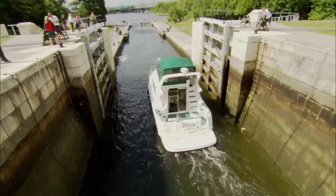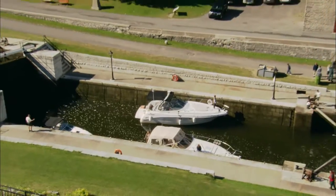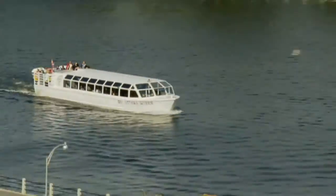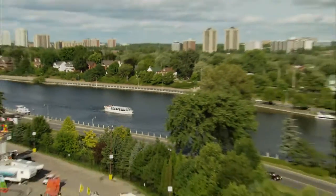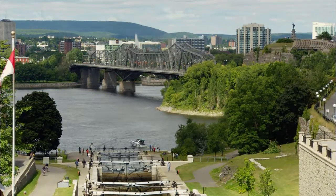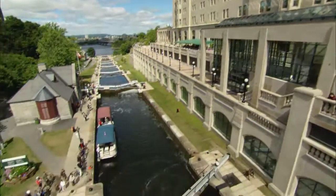Hey, wait a sec, Andy. Now you're talking about canals and locks? I thought we were talking about boats. We're talking about the Rideau Canal in Ottawa, Chuck. It's the oldest working canal in North America, and it's a UNESCO World Heritage Site.